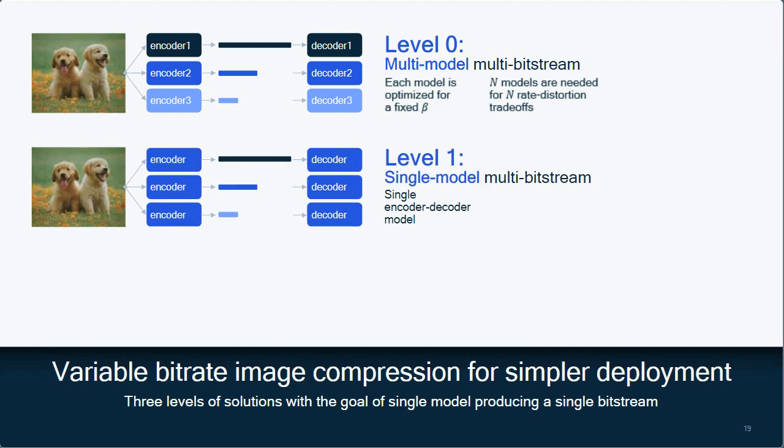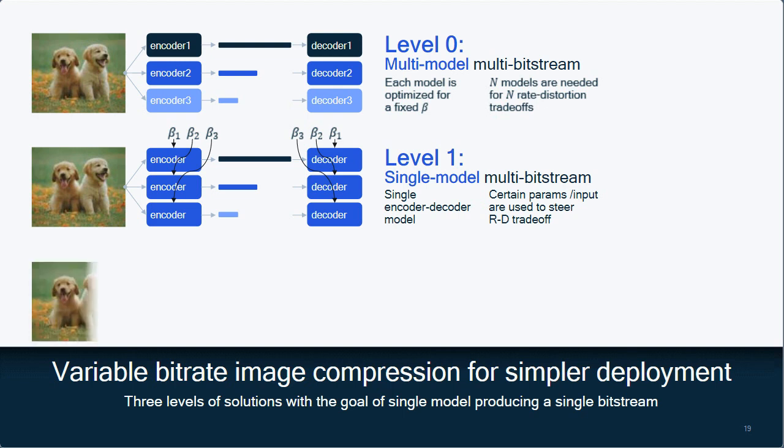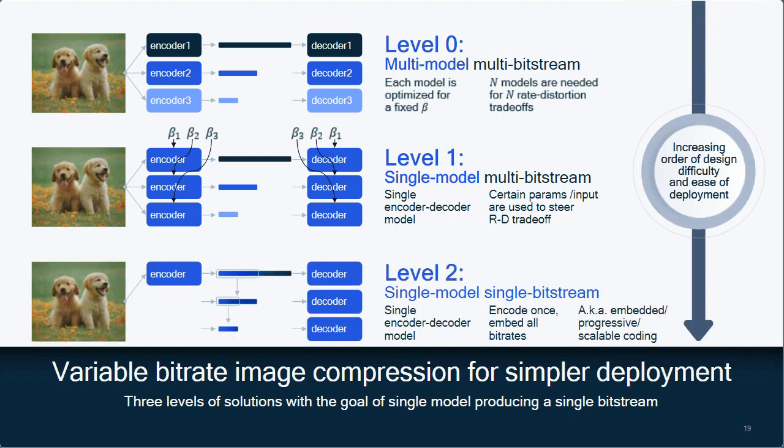So then we have a level 1 system where we have a single model that's trained to output multiple bit streams depending on the quality level desired. And this is done by inserting on the encoder and decoder side quality indicators called data. And finally, there's a level 2 solution where you have a single encoder that outputs one bit stream, and by cutting short this bit stream, you can send the same image at different levels of quality. Now, level 2 solution is harder than level 1, is harder than level 0 to develop, but also has increased ease of deployment.